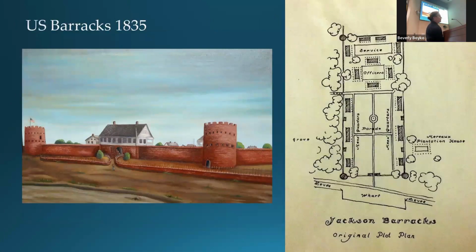1834. This is one of the first artistic renditions. Well, actually, it's a fairly recent rendition, I think, but I think it very accurately depicts what it would have looked like from the river. The building in the middle is the headquarters building, so that was the main entranceway, just like the forts you see in cowboy movies. Everybody came through the front gate. So the front gate was the headquarters building, and the commanding general would live on the second floor of that building, and everybody else would go through the archway here into the main part of the post.